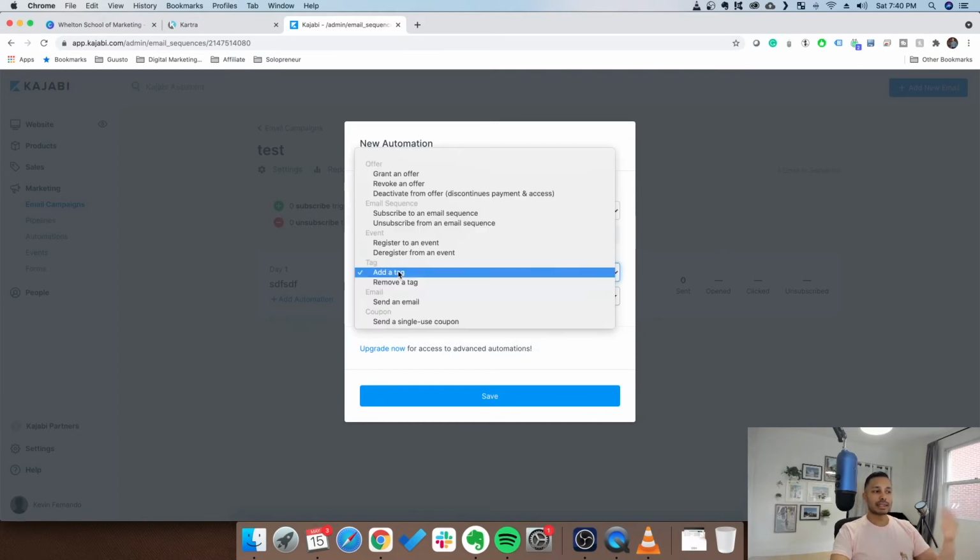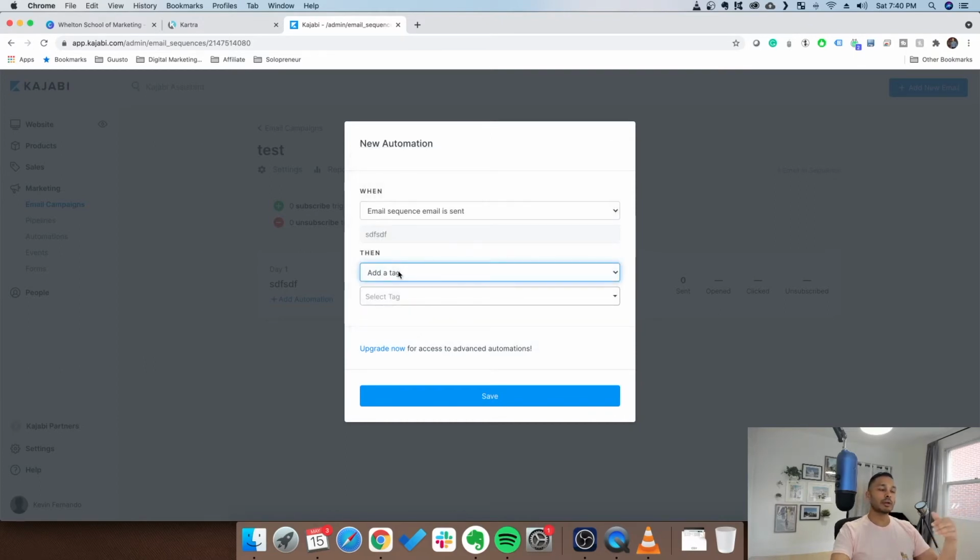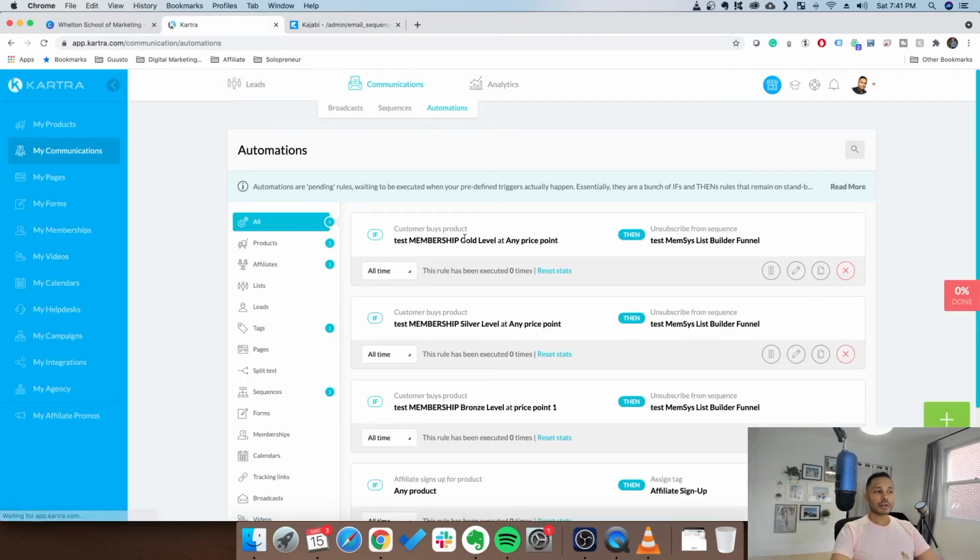For example, you can add tags. They both have tags, but in Kajabi, you can only add a tag if they buy a product or fill in a form or receive an email or get to the end of a sequence of an email. Now, Kartra has a crazy level of automation.